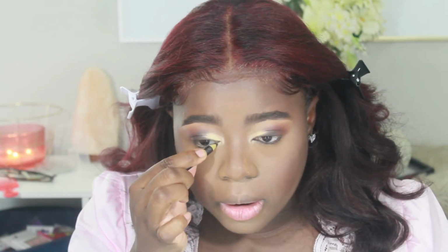So now I'm gonna go in with my darkest eyeliner and line my waterline, because we're going sultry and dark, okay? Because this is like a burgundy plum color, but I want to make it sexy. Like, I want the face to give me sexiness.